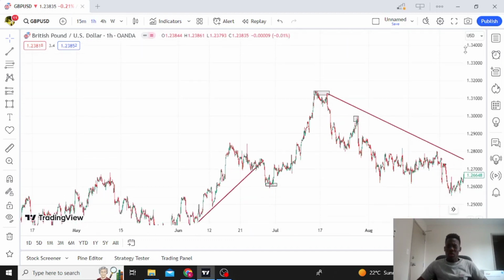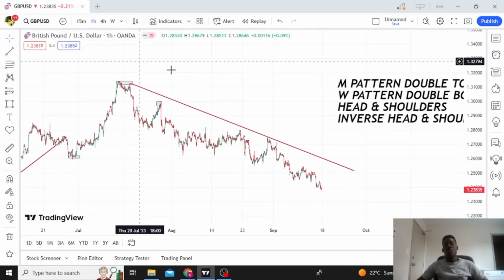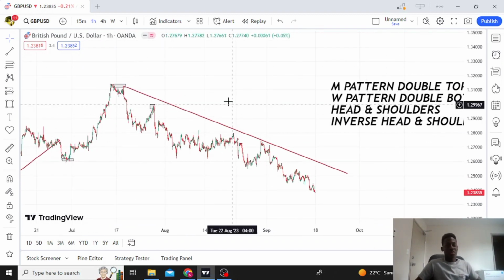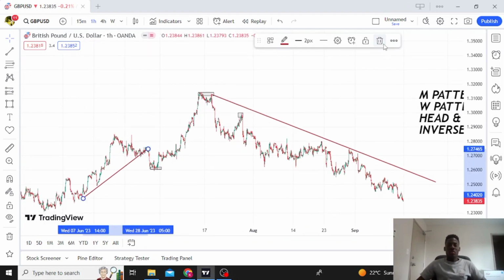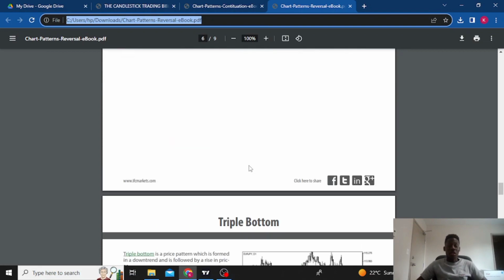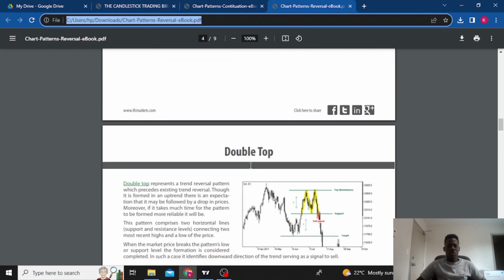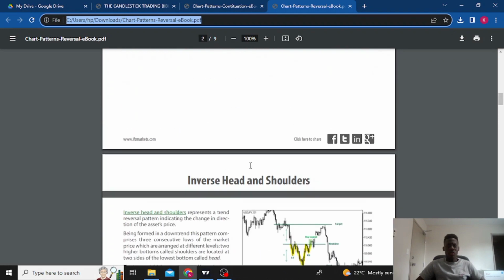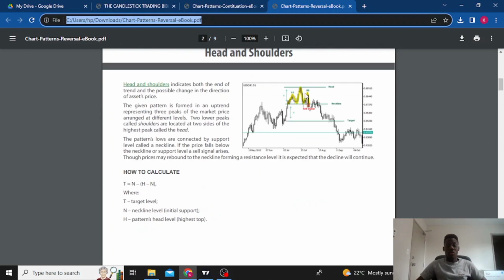I've talked about the M pattern. I also want to talk about inverse head and shoulders. No, head and shoulders first. Yeah, I want to show you that pattern. Let me show you the pattern in the book. Reverse head and shoulders should be a reversal chart pattern. So this is an example of head and shoulders.